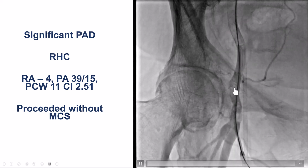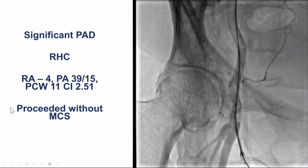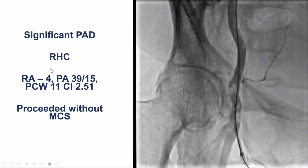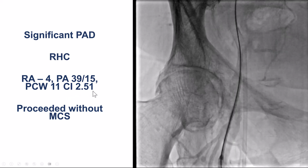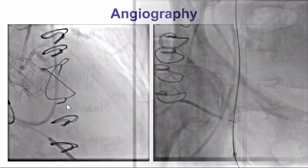The patient did have significant peripheral arterial disease with calcium in both femoral arteries, and his hemodynamics on right heart catheterization, which is essential when doing PCI in such patients, were pretty good with a wedge of 11 and an index of 2.5. Therefore, we decided to not use prophylactic mechanical circulatory support.